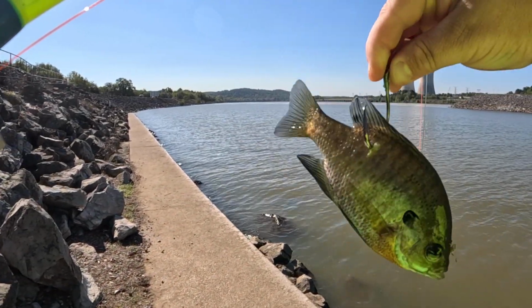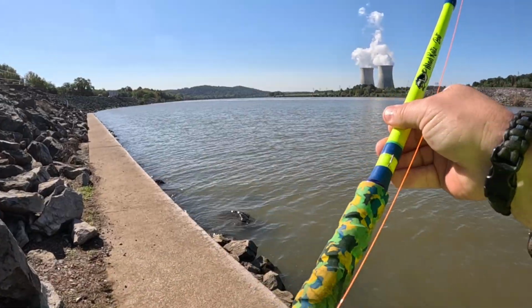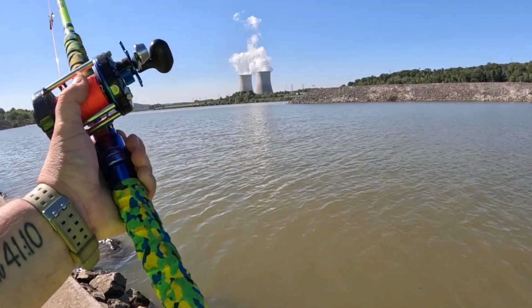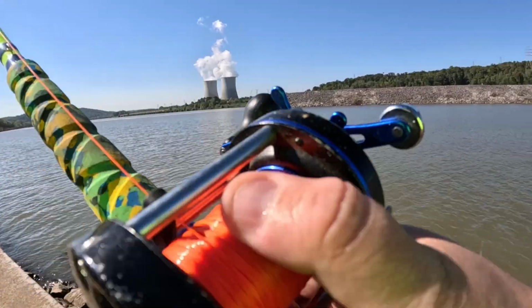Alright, got that gill all rigged up. Let's throw it out there and inevitably snag and lose it. Why am I casting that way?